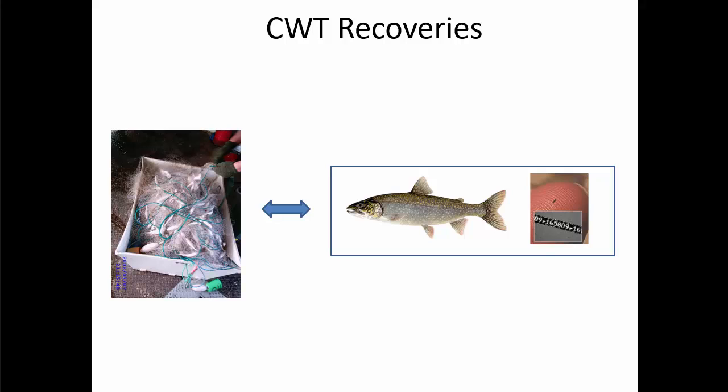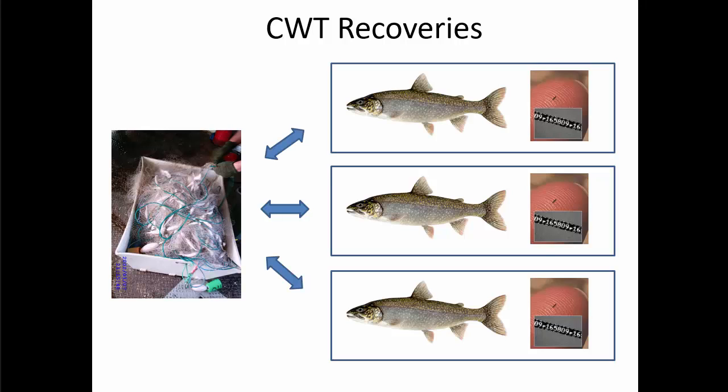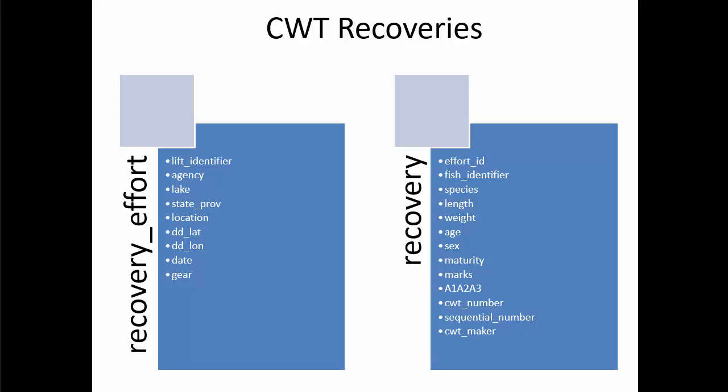And that is kind of a prototypical example. We might have multiple fish associated with that particular sampling event. Luckily, this can be handled with just two tables. We've got a recovery effort and a recovery. The recovery effort keeps track of where and when it actually happened and by whom. The recovery keeps track of the biological information associated with the fish and the photo tag number itself.